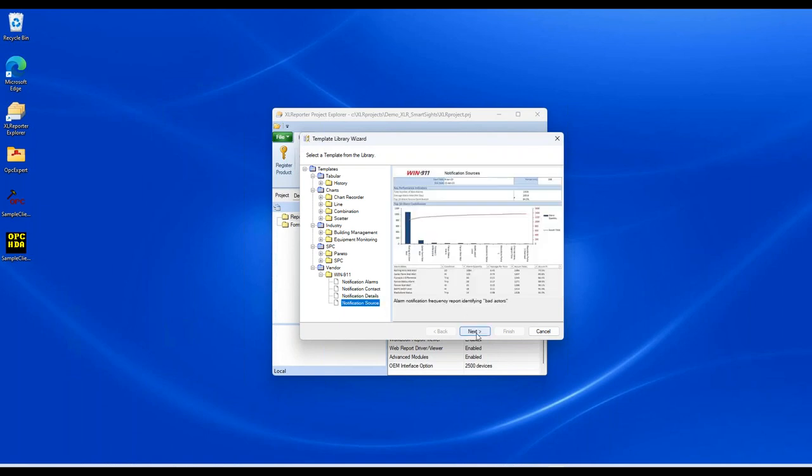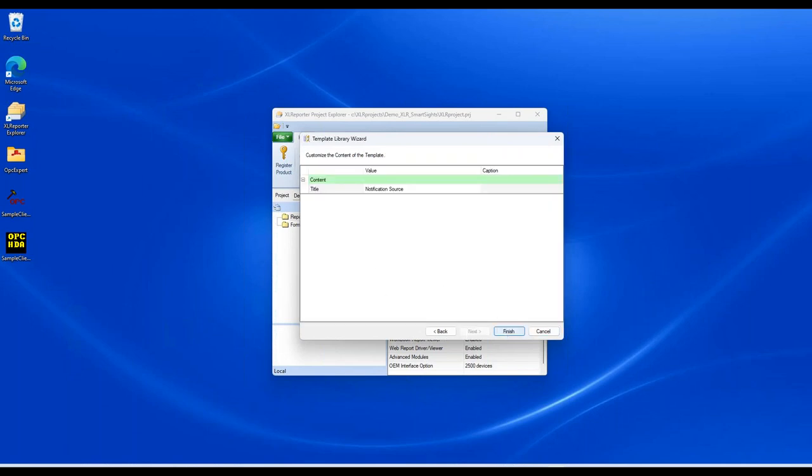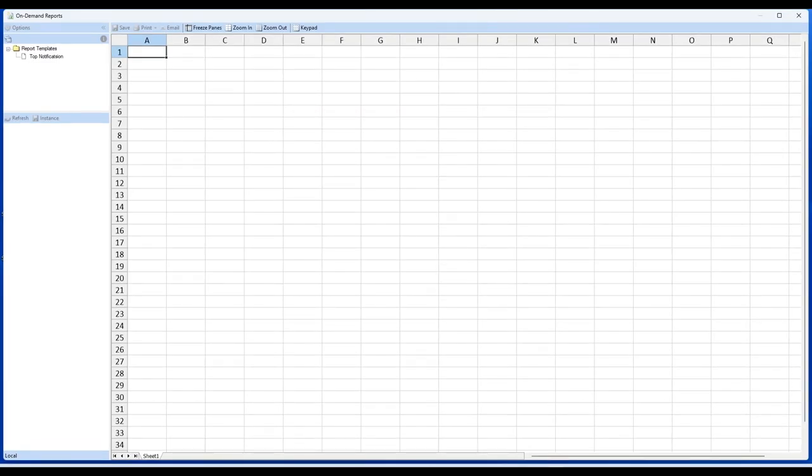But the notification source, again, as we kind of looked at already, is a Pareto analysis of the alarms, notifications that are going out by Win911. So we can name this one top notifications. It'll use the Win911 notifications connector. And you can run these reports either on demand or automatically on a schedule. And again, for demonstration purposes, it may be better that I start with the on demand method. Once I specify that, the local desktop client will launch here.